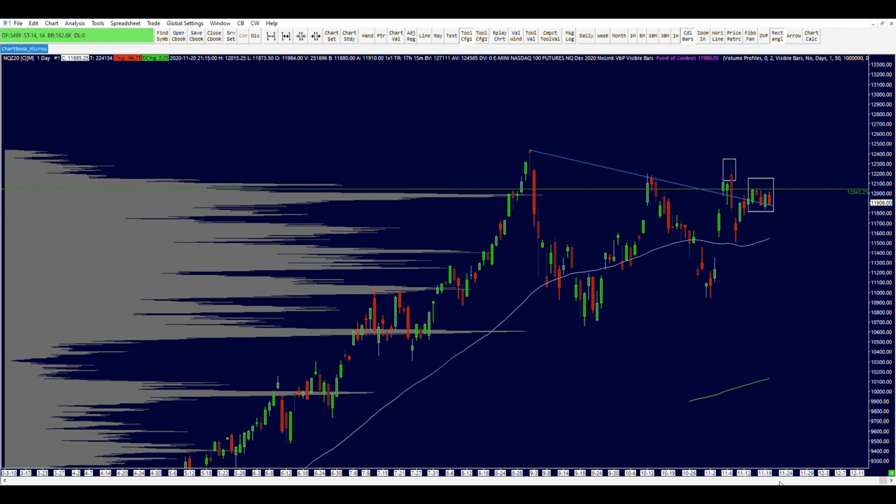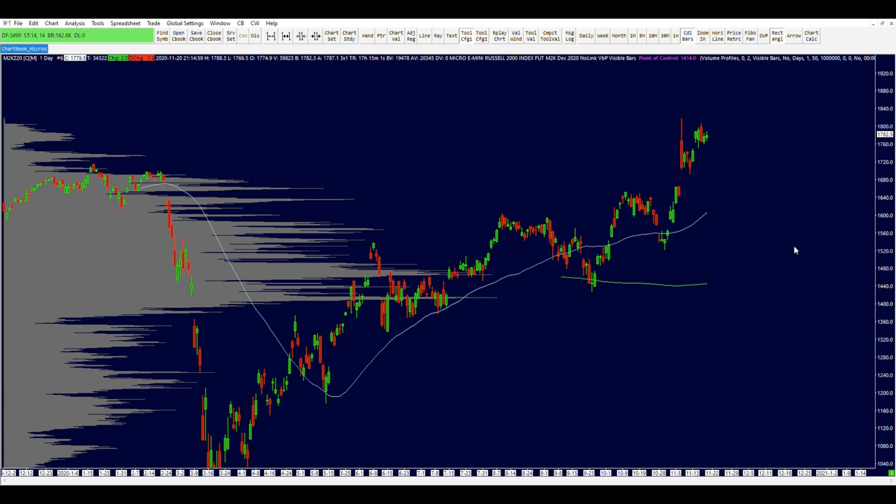Then finally, we'll have a quick look at the Russell 2000. So the Russell 2000 has performed brilliantly this week, and we just had a really nice period of balance in here. So we're starting to fill out this particular spike up here. So it's a really, really positive thing for the Russell.